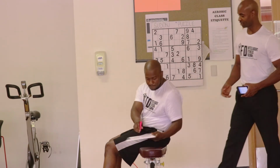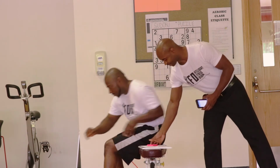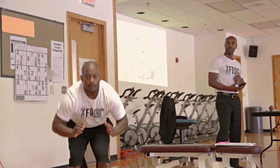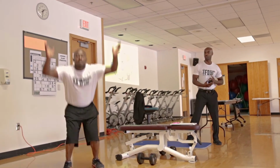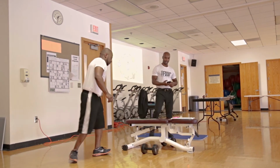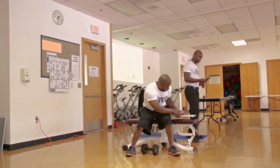Time. All right, and some squat jumps for stabilization. Good, 5 of them. 1, 2, 3, 1, 2, 3, 1, 2, 3, 1, 2, 3, 1, 2, 3, 5. Good, and back to the puzzle for about a minute or so.